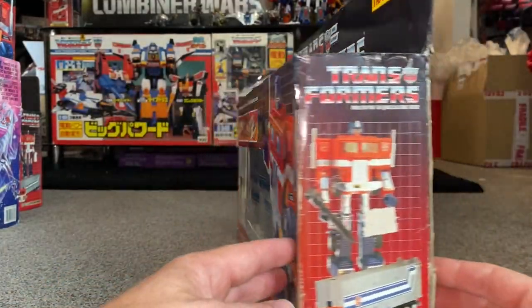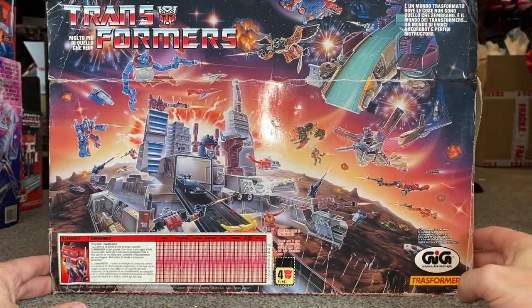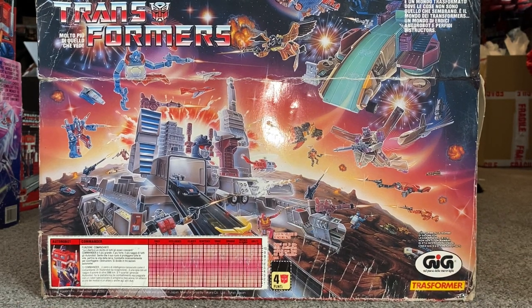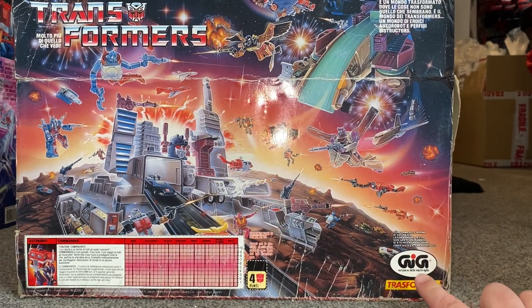Right, we're going to spin him around to the back. And here we go, because this is 1985, we've actually got a different battle scene. So what we've got here, funnily enough, is more commonly used with the 1986 figures. We've got, of course, Metroplex and Trypticon on there, the two Titans in their base modes. We've got there the fact that it says Gig again, and there is your four points.